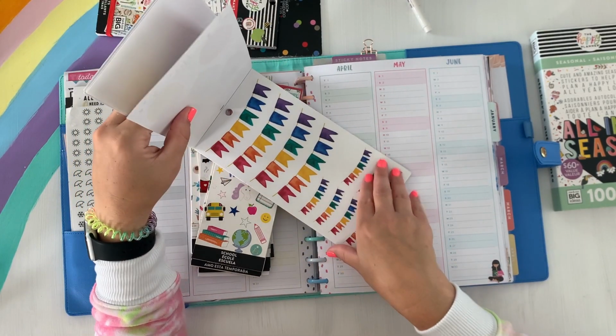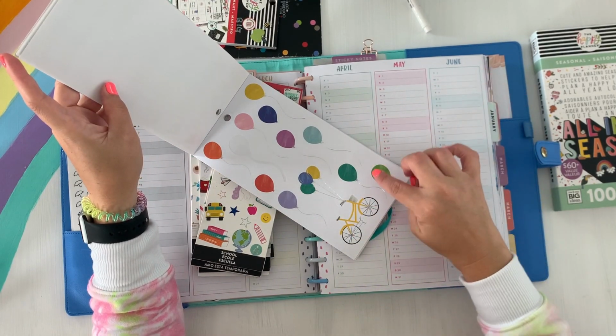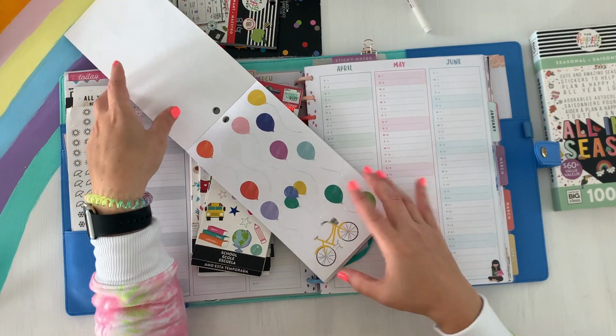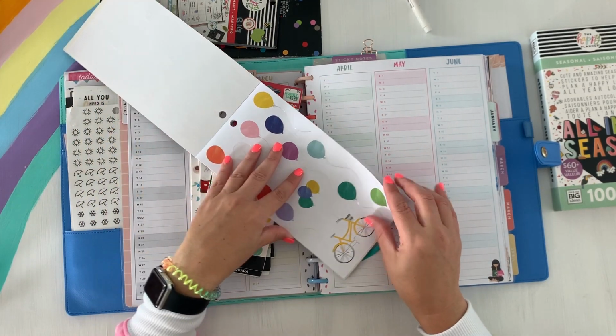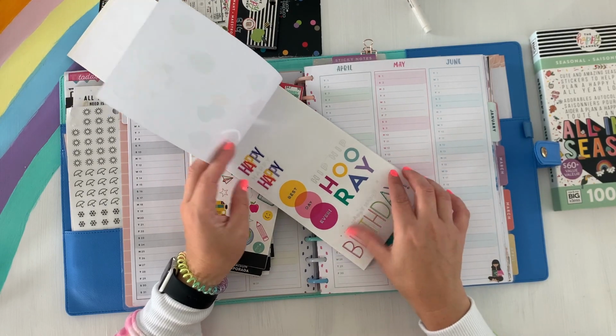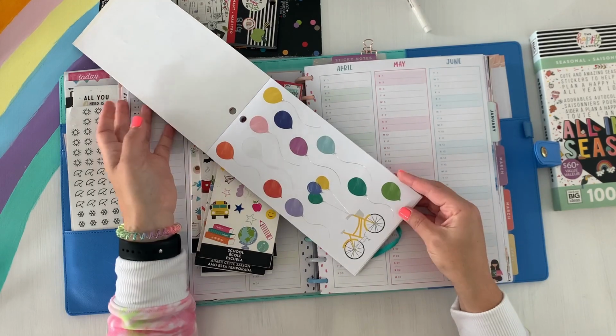That actually is a good idea. You could use these flags. You could stick some of these birthdays in the corners and such. And you could cut it with an X-Acto knife, if you have one. So yeah, you could totally do that.